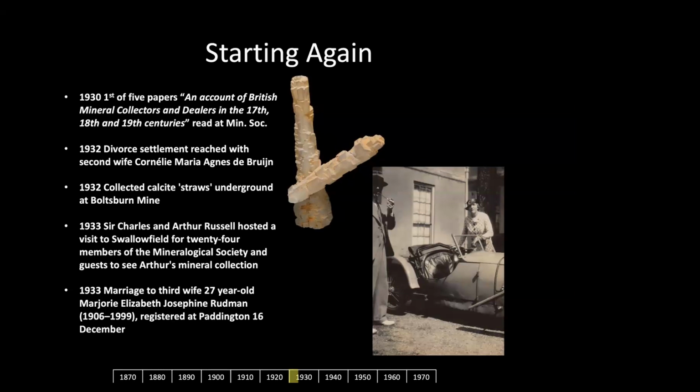And in 1933, he, together with his brother, Sir Charles, hosted a sort of garden party for 24 members of MinSoc at Swallowfield, and for them to come and see Arthur's mineral collection. And this is possibly the first time when that group would have actually been made aware of or met Marjorie. And Marjorie was only 27 when she married Arthur. So again, a big age difference.